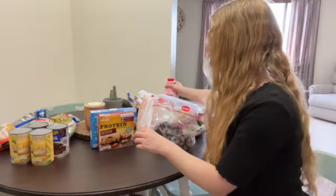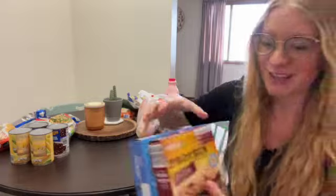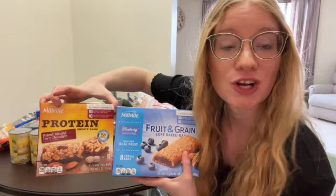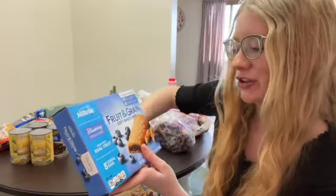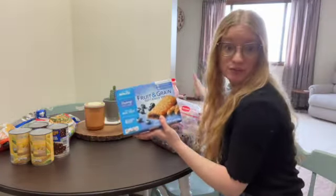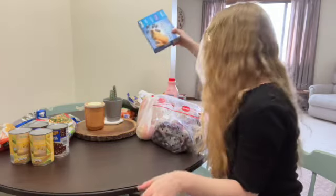Some kefir and strawberry. My all-time favorite snacks from Aldi, which is their protein bars, their peanut butter dark chocolate almond, as well as these little fruit and grain soft bars in blueberry. That was the only flavor they had. I also like their mixed berry, but they were out.